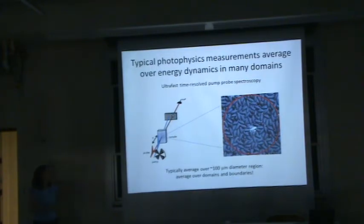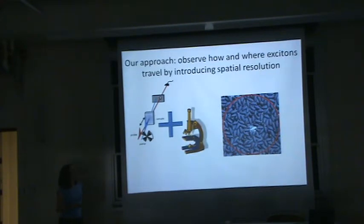So we want to get around this problem and get beneath the bulk. Our idea to do this is to combine ultrafast pump probe measurements with optical microscopy. Rather than probing regions that are this size, we want to look at this tiny little region here. If I blow that up a little bit, you're basically looking at a single domain, which should be entirely crystalline right here. And in the materials we're interested in studying, the size of that is going to be anywhere from, say, tens of microns to tens of nanometers.